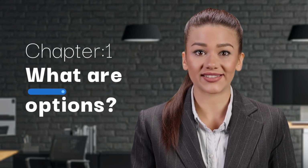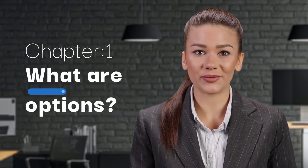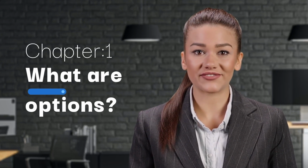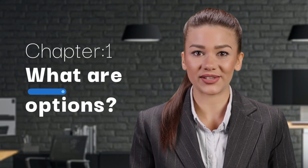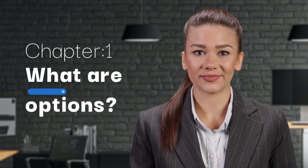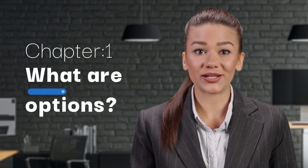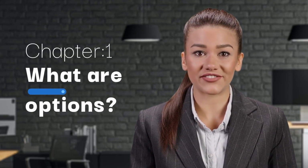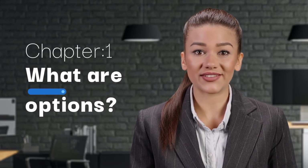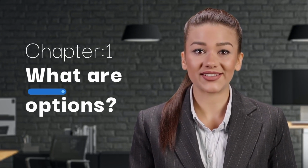An analogy for an options trade could be a real estate option contract, where a buyer pays a fee for the right, but not the obligation, to purchase a property at a specific price within a certain time frame. If the buyer decides to exercise their option, they are obligated to purchase the property at the agreed-upon price, while the seller is obligated to sell it. If the buyer does not exercise their option, the seller keeps the fee and is free to sell the property to someone else.